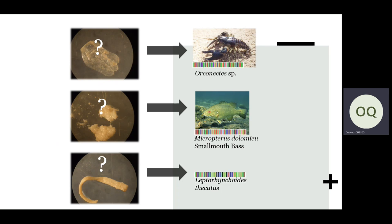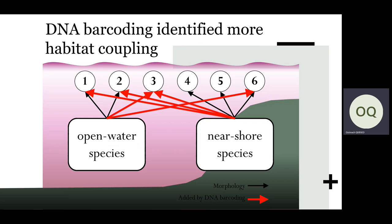And you could see little chitinous bits of exoskeleton or other globs of goo or some sort of parasitic worm. Some of this stuff visually is next to impossible to identify, or maybe you could get it to family, but we could barcode it and get species level resolution even of the tapeworm in its stomach. So that was kind of cool. And what it did was it started to turn some conventional paradigms on its head.